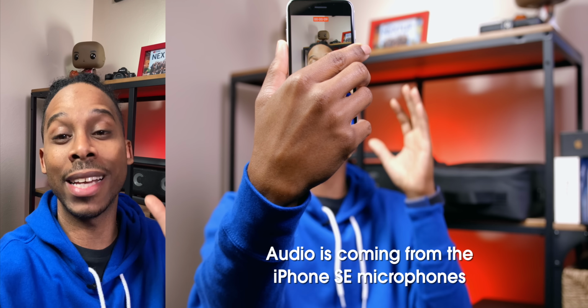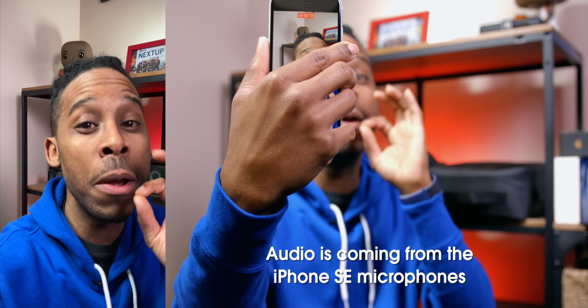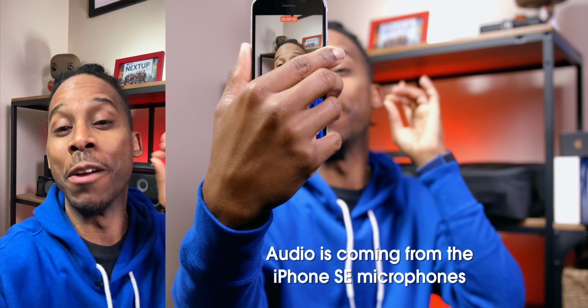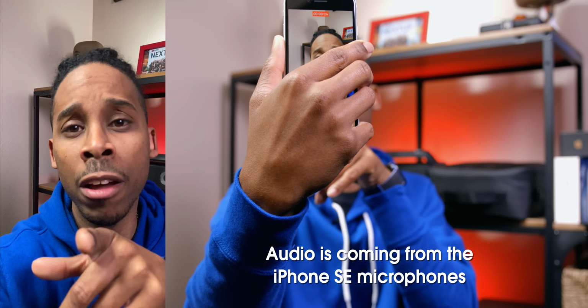This is the iPhone SE video quality. Now, obviously I got studio lights on, so this is premium lighting, and that's what you always need with smartphone cameras to get the best actual results. So we're gonna see what these results look like. This is the rear camera, and then now let me test the selfie camera for video.